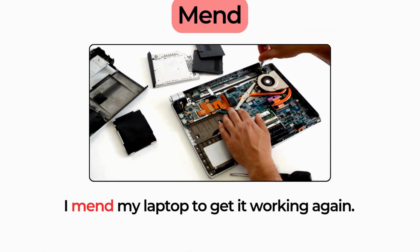I mend my laptop to get it working again.